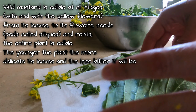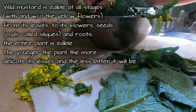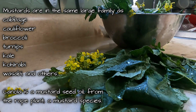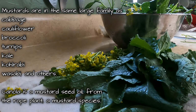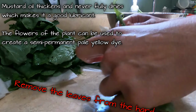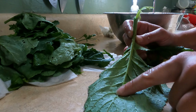From its leaves to its flowers, seeds, pods called siliques, and roots, the entire plant is edible. The younger the plant, the more delicate its leaves and the less bitter it will be. Mustard oil thickens and never fully dries, which makes it a good lubricant. The flowers of the plant can be used to create a semi-permanent pale yellow dye.